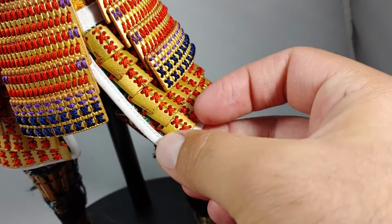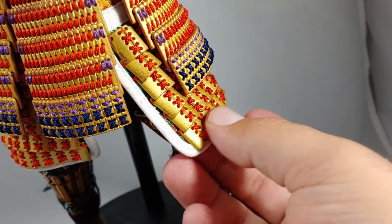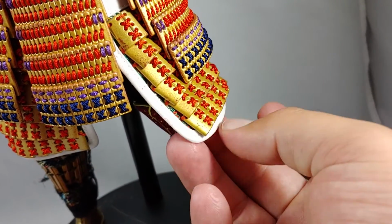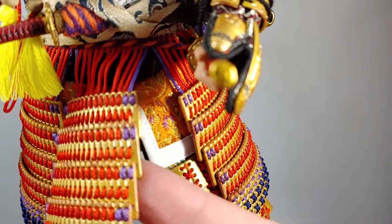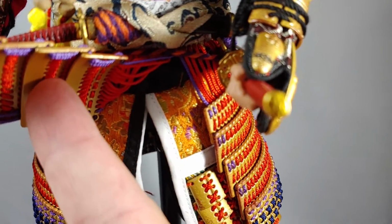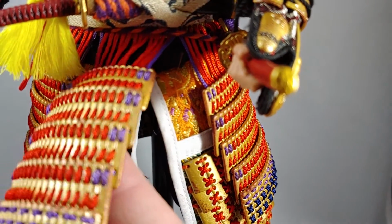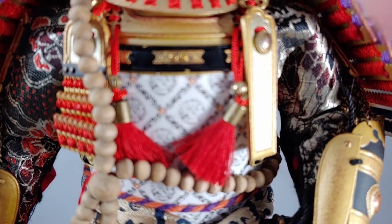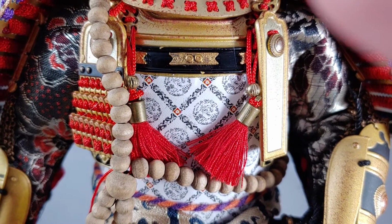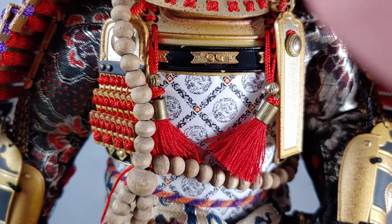Yeah, these are also metal woven through. I think very cool, very heavy. And let's just look at the detail put into that outfit. Look at that patterning under there. You're hardly ever even going to see that, but there it is. And look at the intricate design on the breastplate. Is that supposed to be a tiger? I don't know. That's awesome.